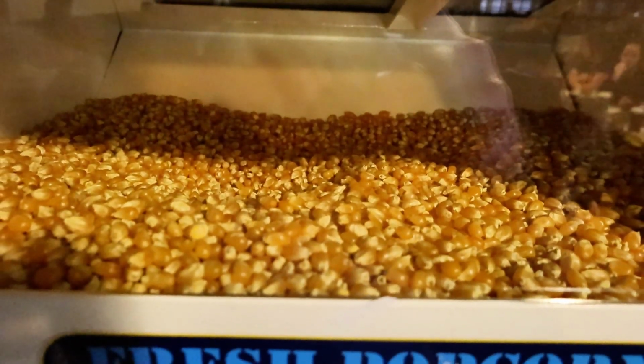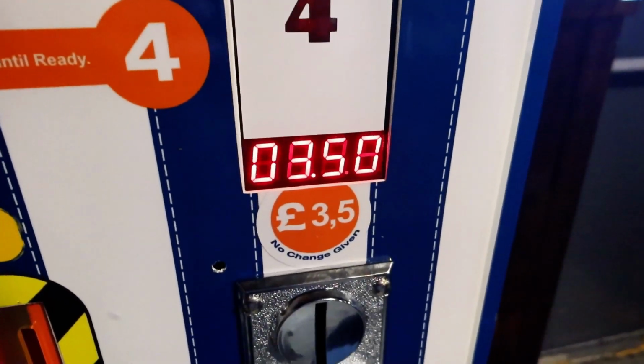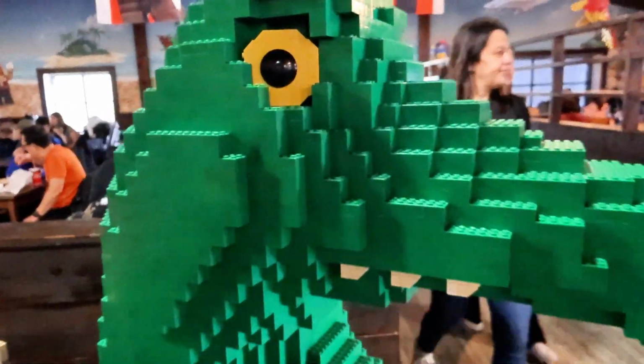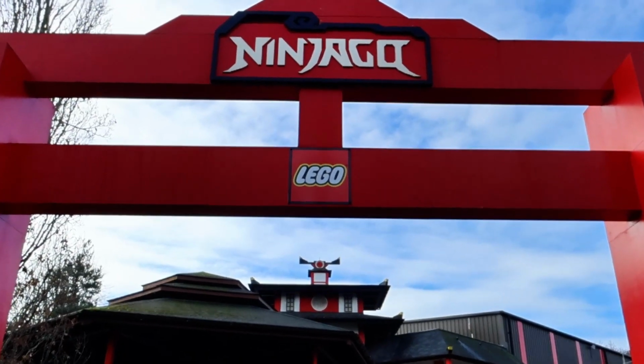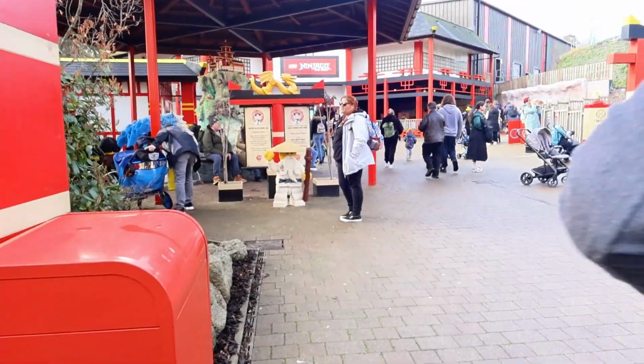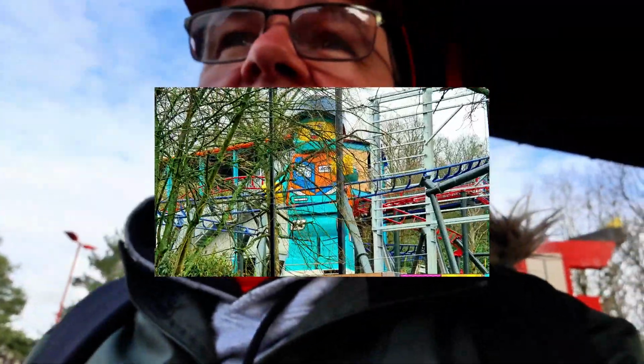Oh look, popcorn. £3.50? Can't be kidding. What a crock. They said you'd be able to see Roxie from anywhere in the park. We're in Ninjago area and I can't see Roxie from here.